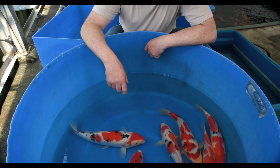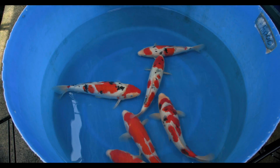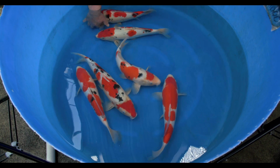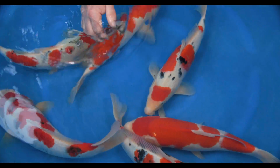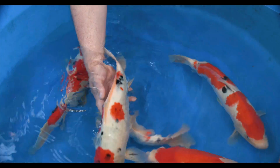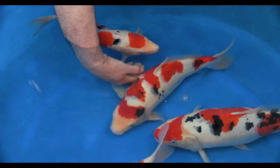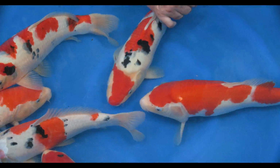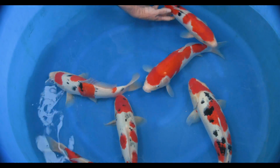And we basically have 4 Sanke, and 1 Showa and 1 Kohaku. So I think it's going to be an interesting one. So here's the Showa, just in case anyone's wondering, and then other than that, 4 Sanke. So we have 1 Sanke there, another Sanke, so yeah, quite an interesting bunch of fish, I think.